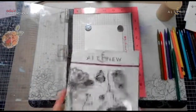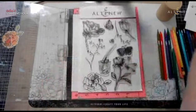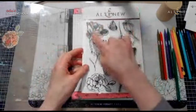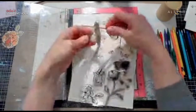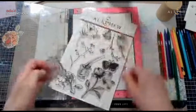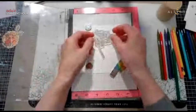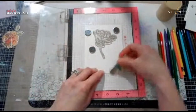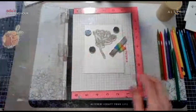Thank you, Nancy. Now, for the next one, I'm going to do a little bit of heat embossing to create a resist for my watercolor pencils. So I'm going to grab this beautiful little flower here. This is one that I really think has a super fun, whimsical, playful look, but when you're using it singly and you add in some embossing, you can get some really fun looks. Okay, so I've got that in place.